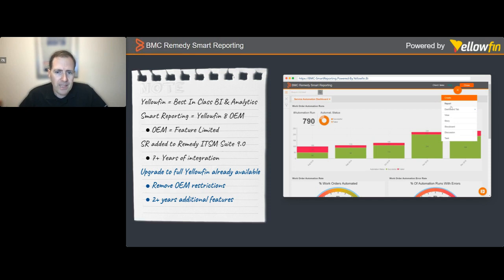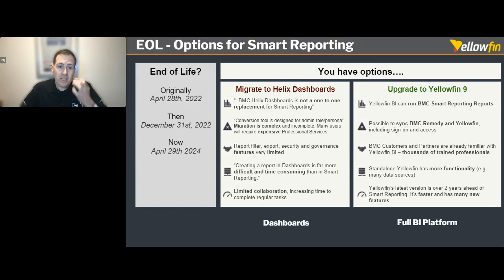So we can rapidly get you there and get you moved up in a very low risk manner. But one of the things we know is that BMC is now looking at moving to end of life Smart Reporting. Originally this was scheduled for April 22. It was then pushed back to December, and now the date has been pushed all the way back to the end of April next year. So there's still quite a bit of time.